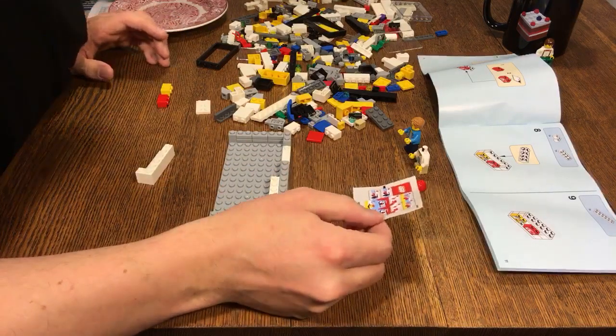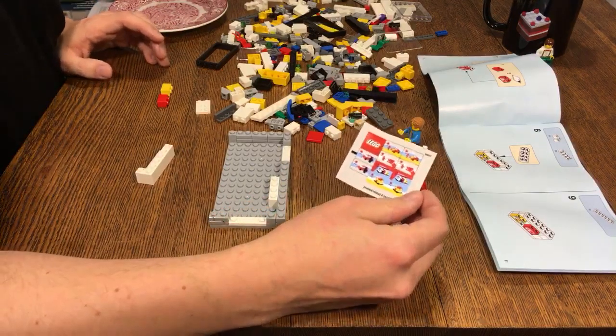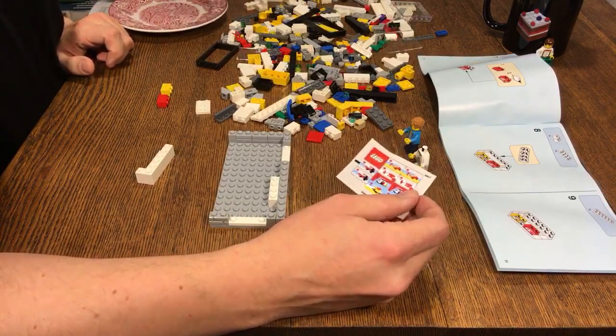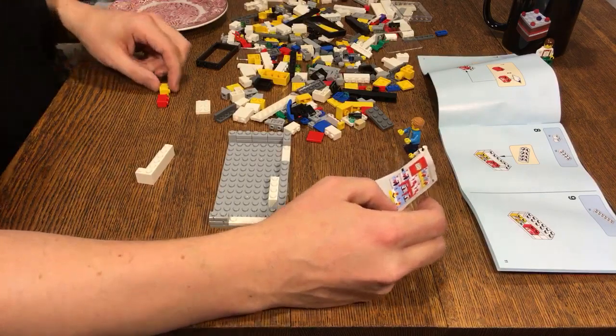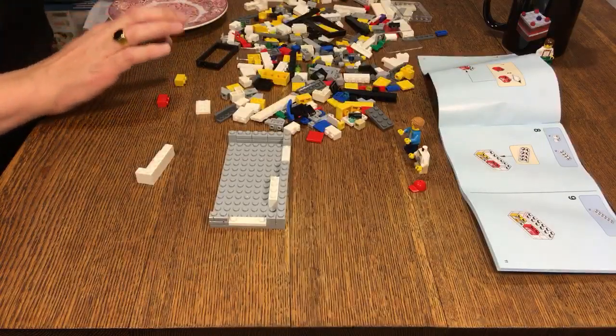Normally these are numbered, but instead of being numbered, they're actually depicted very specifically here, with what pictures there should be in there. So all right, I'm gonna use, I think it's a creator one for the yellow. Okay, so here we go.